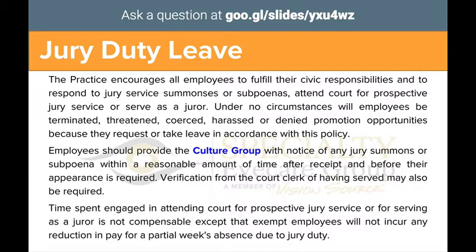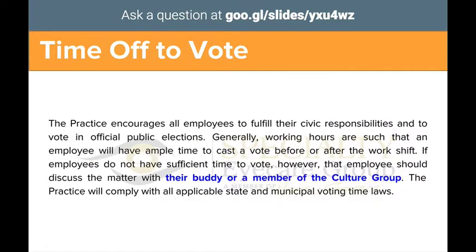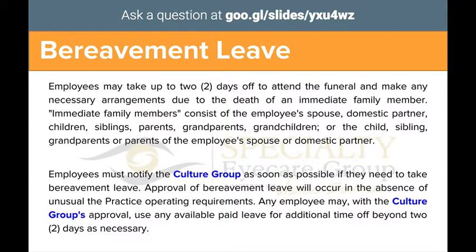So the jury duty leave, if you need to go on jury duty, we've got that outlined in the manual as well, and the culture group needs to know what's happening so we can appropriately get that scheduled. If you need to leave to go vote, you can do that, but most of us hopefully vote through the mail. But if for some reason you don't have a stamp, I'll give you one, or if you need to go to the ballot to actually vote, because there's something about going to the ballot, yeah, you can do that.